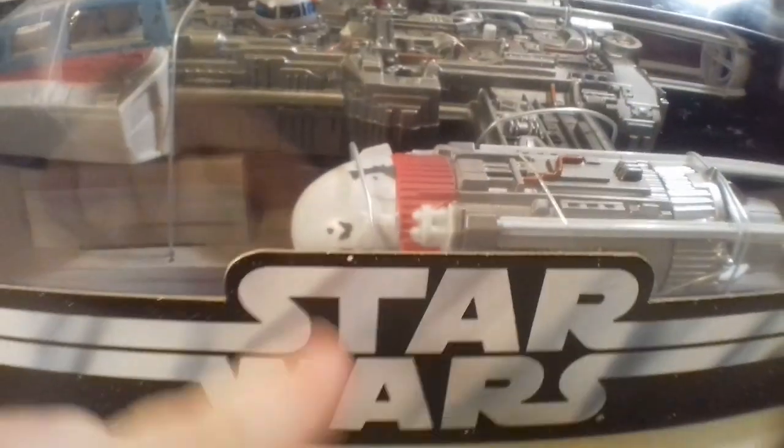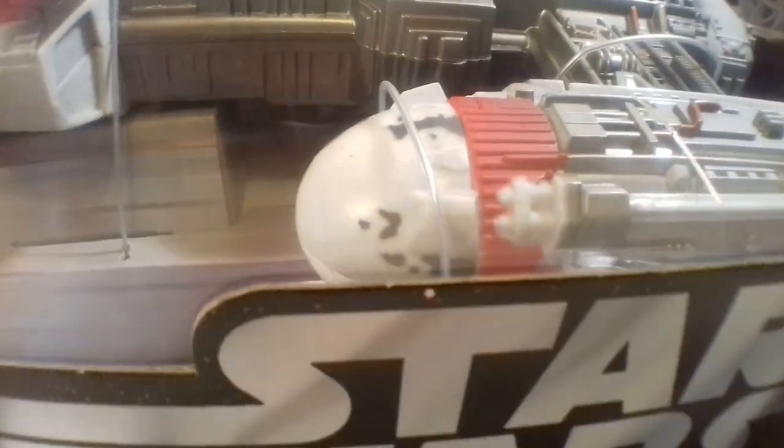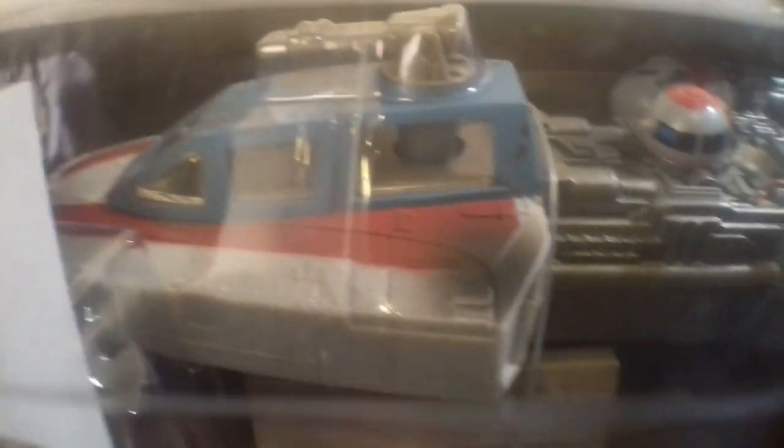When I bid on it, the only thing I really paid attention to was, I knew it was a Y-Wing, I saw the logo here, and I saw the red there, and then it was only after I'd won it that I realised, oh my god, wow, it's got a blue top. So what squadron is it? Red? Blue? What is it?